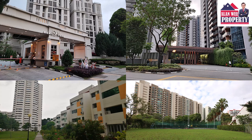As usual, for my buy or buy property series, I'll be doing a very comprehensive study on the 13 condominiums in Jurong. I'll be comparing 3 sets of data over different timelines so that you can fully understand how each of these condominiums behaves over time.